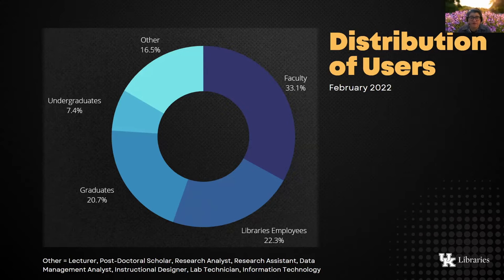So lots of different types of people on campus that have been interested in knowing what CreateUK is, utilizing it for their own purposes, and some of them also wanting to look under the hood and see what it's like and what's available there for the people that they support.